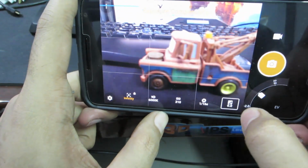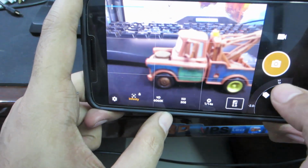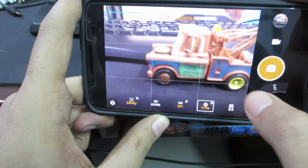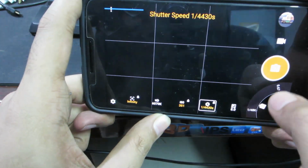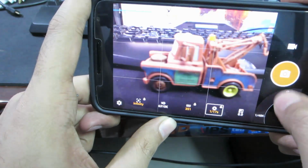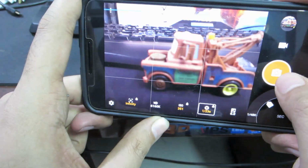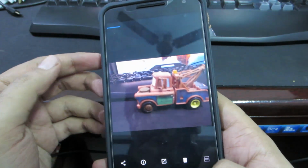Well, I don't know what this exactly is. It is saying it is exposure compensation. Anyway, if you know, do let me know. So this is a very nice, interesting app to check out. Let me just put the shutter speed very low or very high, and then let me just take a picture. Okay, it's taking 1/17th of a second. So there you have it. Do check it out.